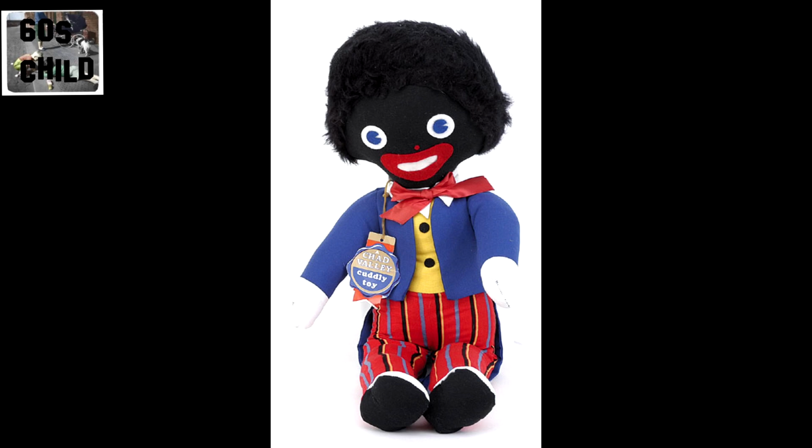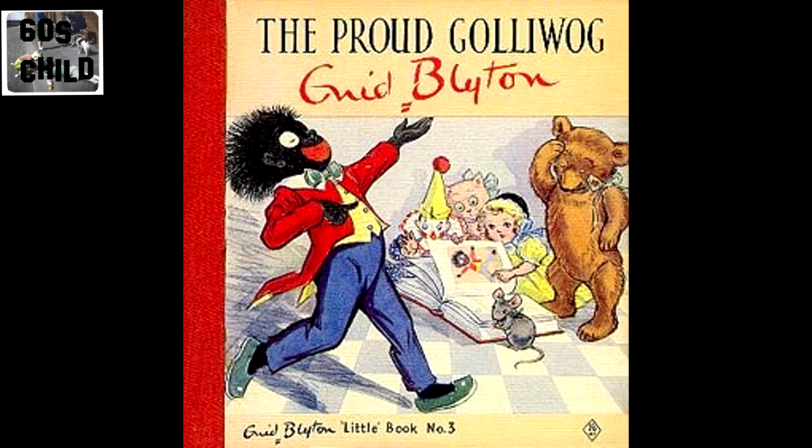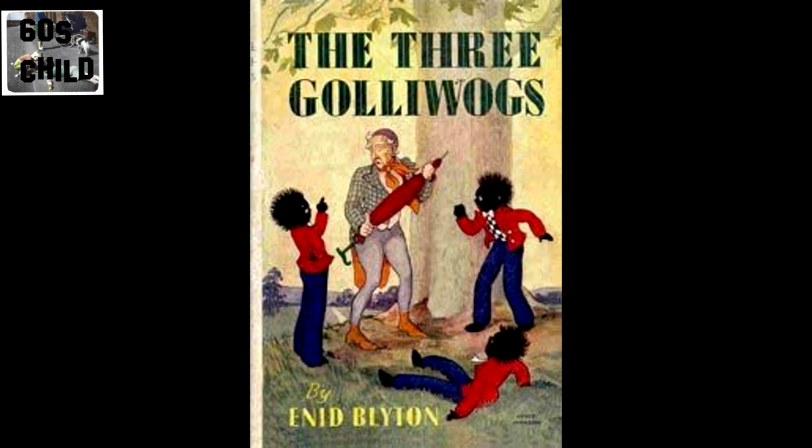Next up is the Golly doll. Now this little fella seems to have made a bit of a revival in the way of plush dolls, etc. But Golly just isn't as popular as he was in the 1960s. I will say, as a child I never really thought about the Golly doll as in terms of being racist and anything. It didn't even enter my head, it was just a black doll or an imaginary character in a story.